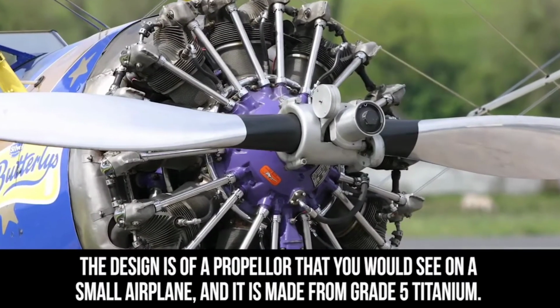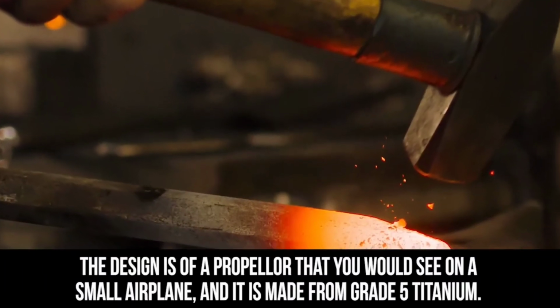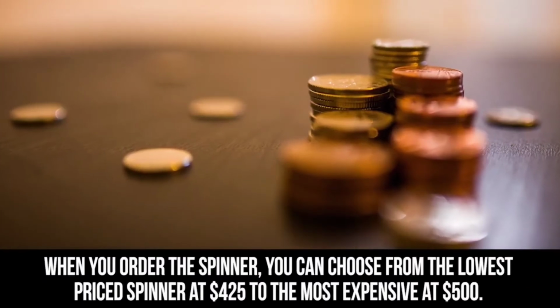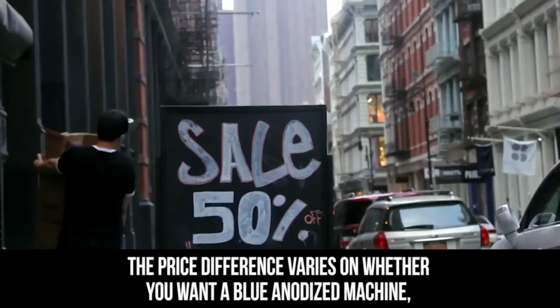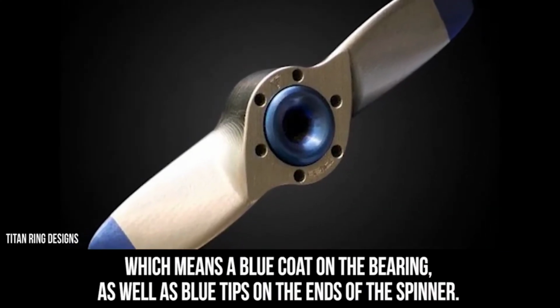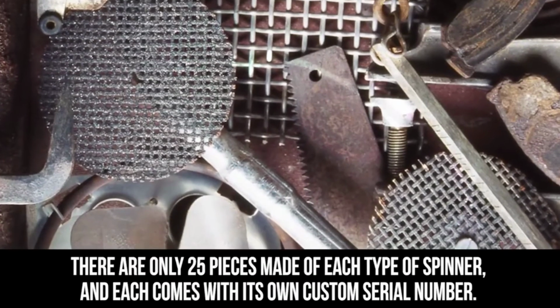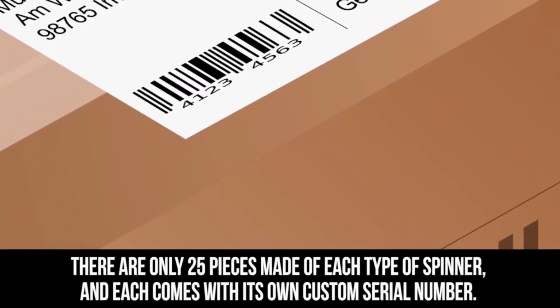The design is of a propeller that you would see on a small airplane, and it is made from grade 5 titanium. When you order the spinner, you can choose from the lowest price spinner at $425 to the most expensive at $500. The price difference varies on whether you want a blue anodized machine, which means a blue coat on the bearing, as well as blue tips on the ends of the spinner. There are about 25 pieces made of each type of spinner, and each comes with its own custom serial number.